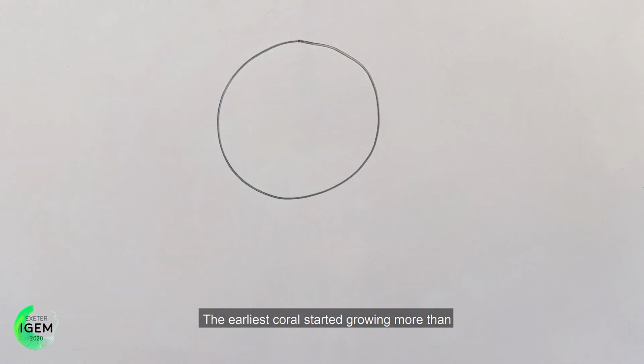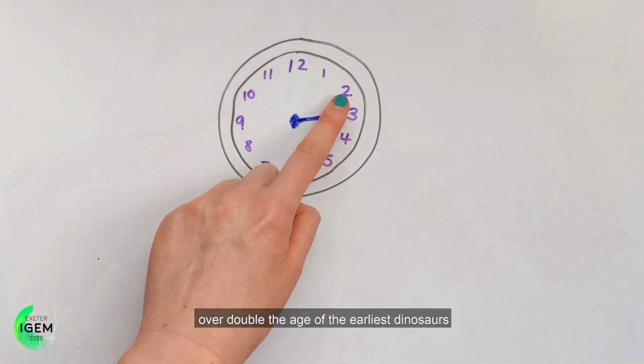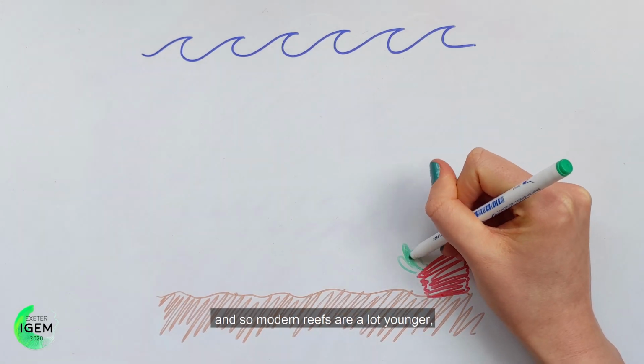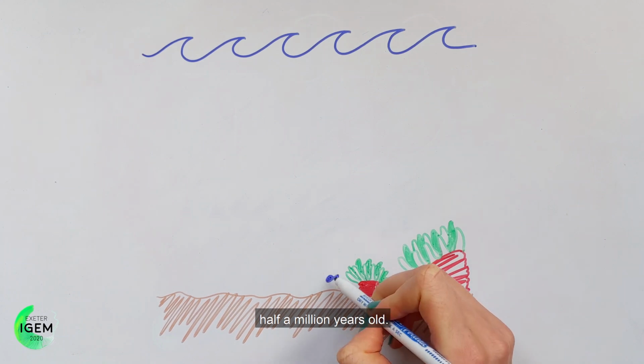The earliest coral started growing more than 490 million years ago, over double the age of the earliest dinosaurs. Since this time, reefs have evolved alongside fish, and so modern reefs are a lot younger, with the Great Barrier Reef being only 500,000 years old.